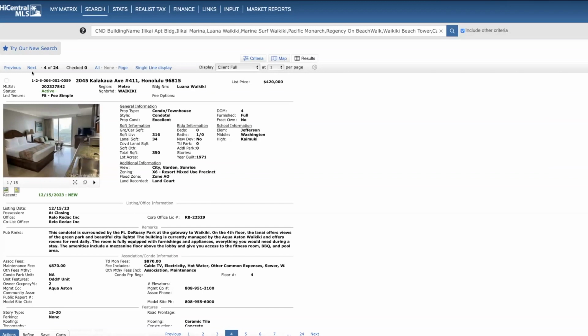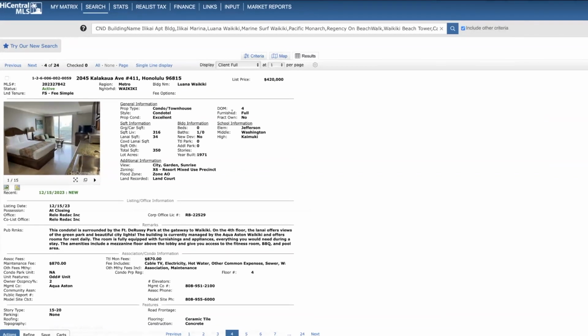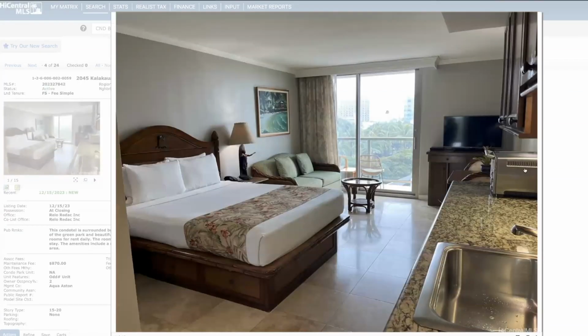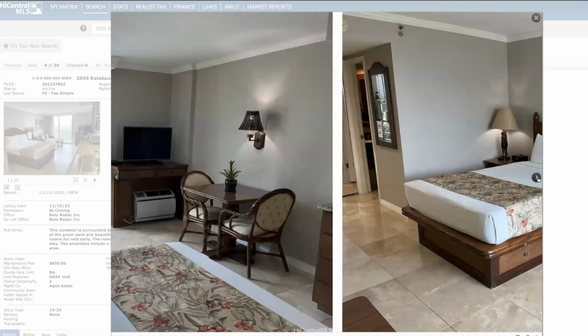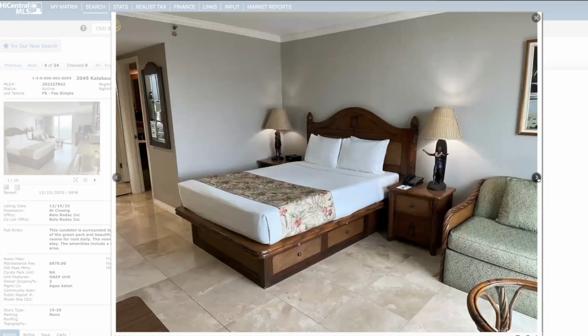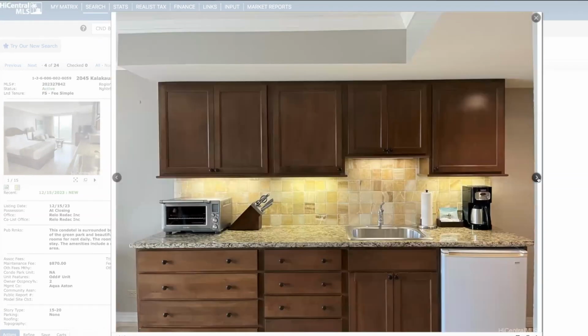Moving over to Luana Waikiki, this is on the 4th floor, another studio, 420,000, 316 square feet, with city garden sunrise views. Again, your dues and what it covers. I'll show you a few pictures here. Nice, well-maintained unit. One of the smaller kitchenettes for a studio at Luana.